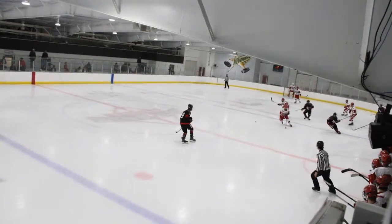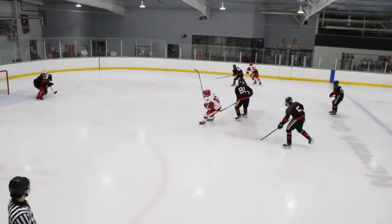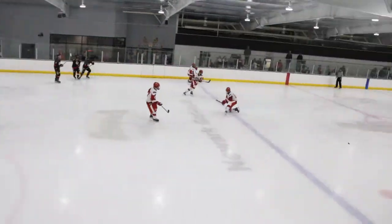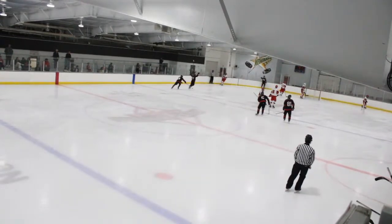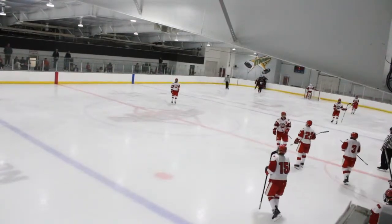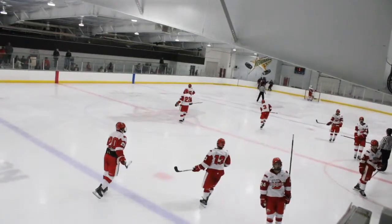Puck bounces around on the wall. Denison gets it out with a little bit of speed and numbers. Almost. Nice defense by Lewis University to break that up. Oh, long lead pass connects. Shot in goal. Nice little toe drag on that to get the goalie moving and changing the angle. So with that, Lewis takes the lead 2-1.